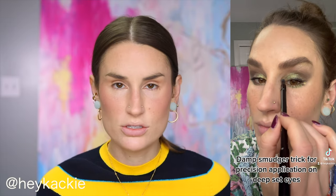Now, something that people said they wanted to see out of the Ismaya palette was more use of the greens. I did one on my Instagram that is green, green, green. I used literally every green in the palette on my eyes. You can go to my Instagram, hey khaki, and look at that one. But I'm still gonna play in the greens today. We're probably going to be a little bit more tame with it.